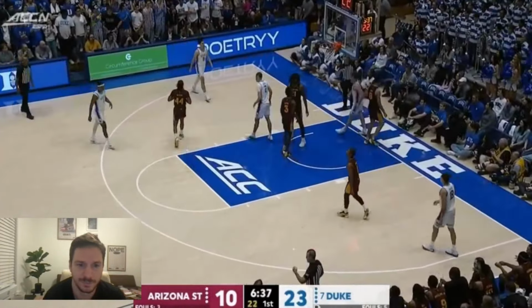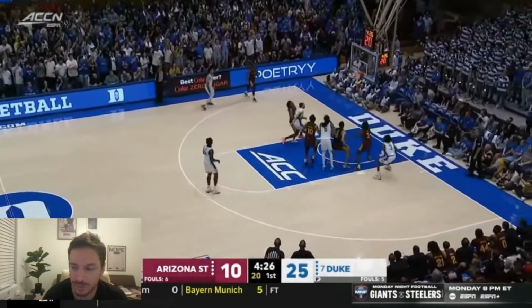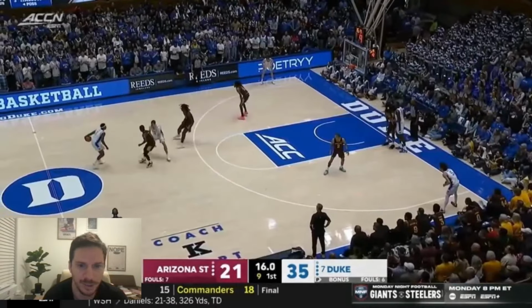Pace, fast pace. Duke wants to go fast, and they're showing it. Dribble handoff action. Sion James, great look. Tyrese Proctor, butter. Catch and shoot. Tyrese Proctor is as good as Kon Knueppel. I'm telling you, when he catches and shoots the ball, I think it's going in every time.